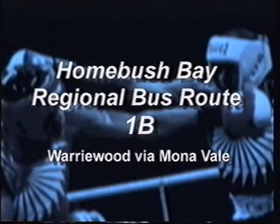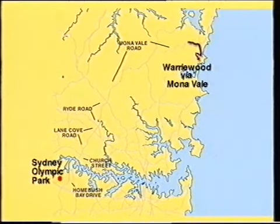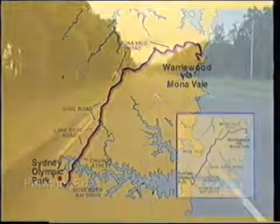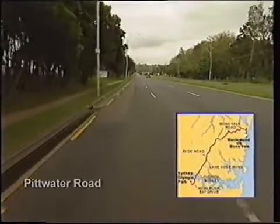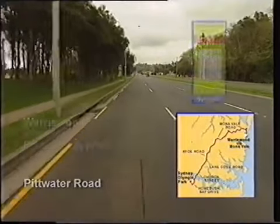The Warriewood via Mona Vale route is one of 2 routes from Sydney's North Shore. From Warriewood, the route travelled through Mona Vale, Ingleside, Terry Hills, St Ives, Pymble, Gordon, North Ryde, Ryde, Putney and Rhodes. Route 1B begins on Pittwater Road at Warriewood, adjacent to Pittwater Rugby Park.